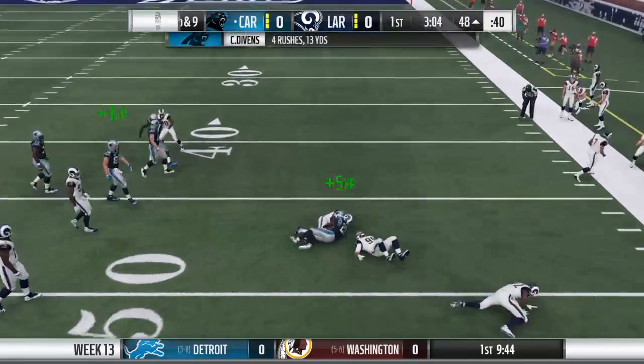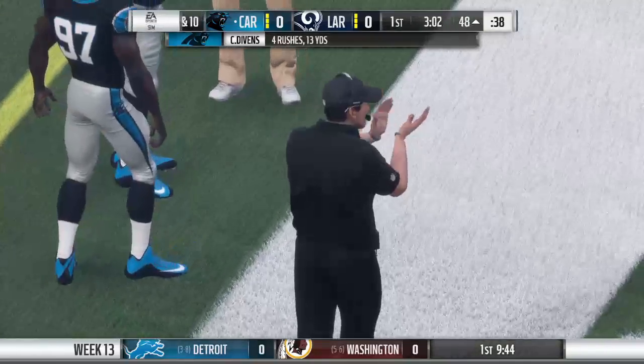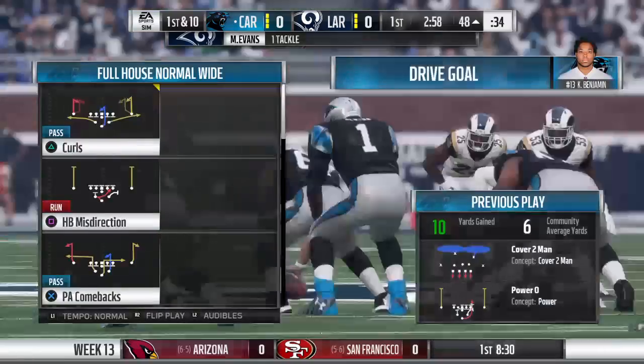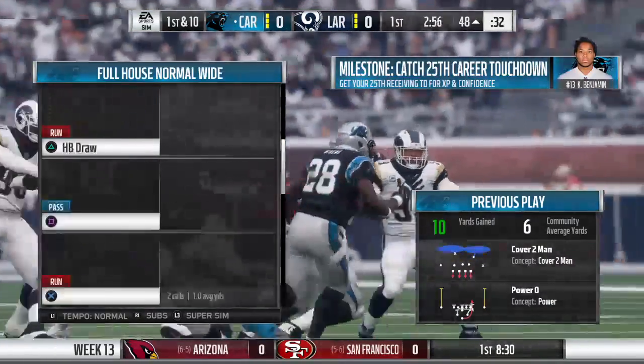And he'll be taken down, but not before he gets into enemy territory. It's a 10-yard pickup, and it moves the chains. That's his longest run of the first quarter.